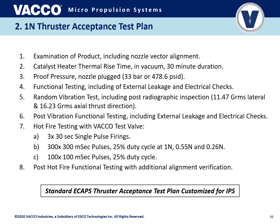There is a 3-pulse 30-second firing done. There are 300 millisecond pulses done. And then specific to IPS, there is a 100 pulse, 100 millisecond test done at the high thrust level only. Following hot fire, a functional test is repeated.